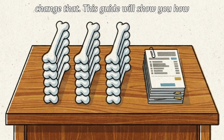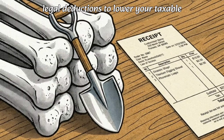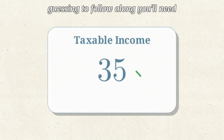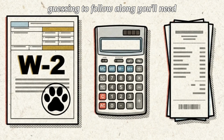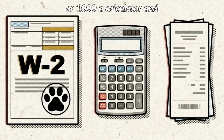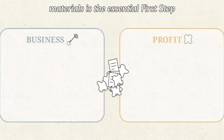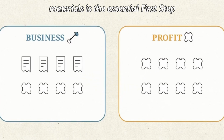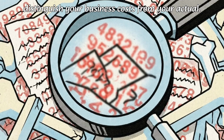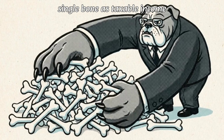This guide will show you how to organize these materials, identify your legal deductions to lower your taxable income, and calculate your exact liability so you can stop guessing. To follow along, you'll need your total earnings statement, like a W-2 or 1099, a calculator, and your pile of work-related receipts. Categorizing these raw materials is the essential first step. Without this organization, there is no way to distinguish your business costs from your actual profit, leaving the counsel to count every single bone as taxable income.